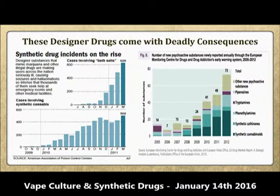These are more statistics here. Synthetic drug incidence on the rise. As you can see, the cases involving bath salts have increased, from 2009 to 2011. And then we have the number of psychoactive substances newly reported annually through the European monitoring. So a lot of the synthetic drugs do come from Europe.